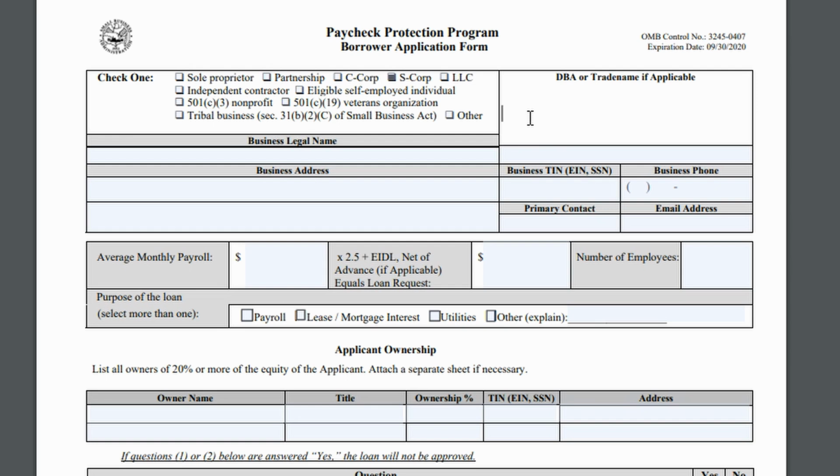DBA or trade name. You'll know if you have a DBA or trade name. That's basically if you have an LLC, but you do business under a different name and that is registered, then you put that there. I don't personally do that. Your business legal name. That's my business legal name. That's the name that you have registered with the state. If you're a sole proprietor or an independent contractor and you don't have an LLC or trade name, then you're just going to put your name in there.